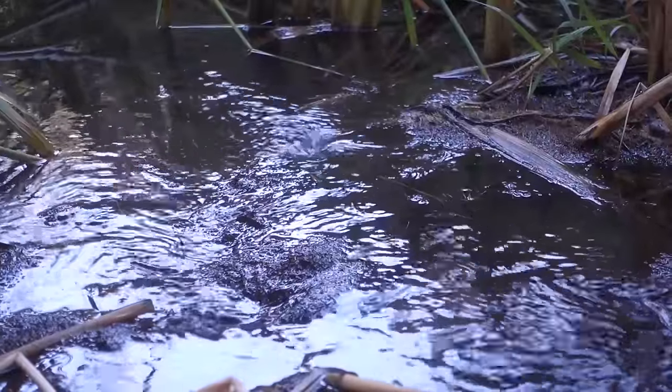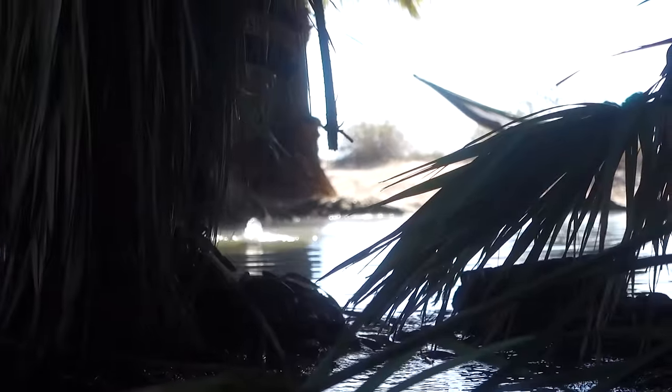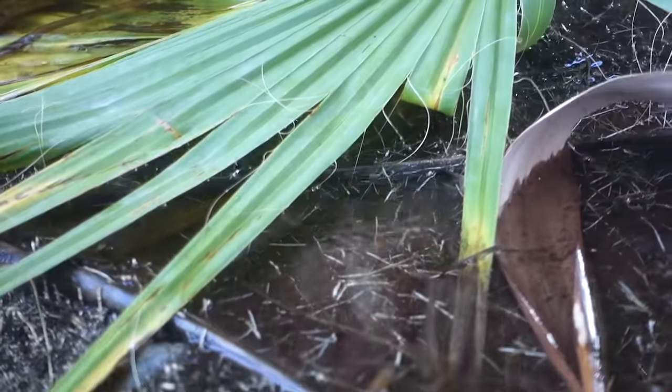So this hot spring is gorgeous. It's not that hot, but it totally makes up for it for just the atmosphere. It is fantastic. Little frogs all around. It's just so nice. And it's totally an oasis in the desert.